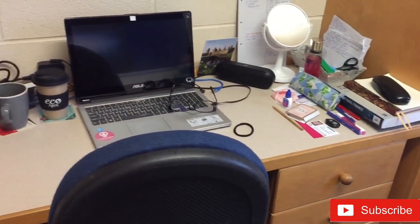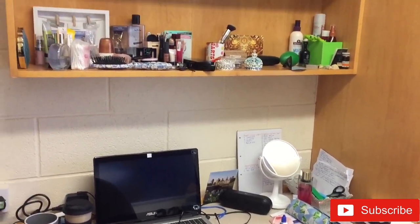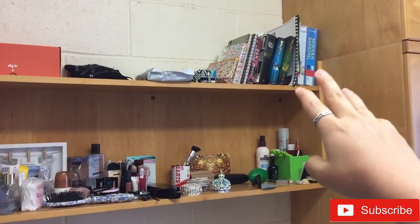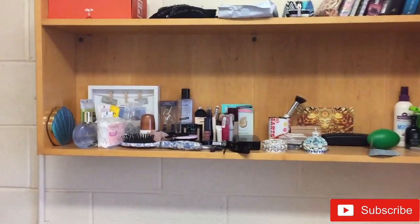And then there is a table. Right, it's quite messy, but you know, shit happens. There is a shelf with some of my books that I have never read. Well, Harry Potter I read, but the other things are not something that I read.